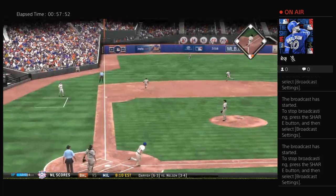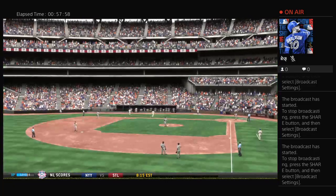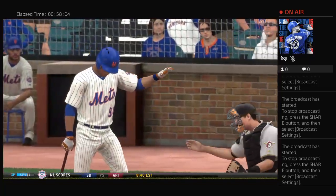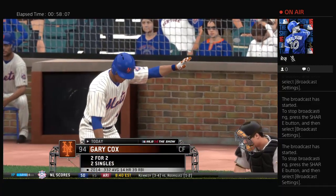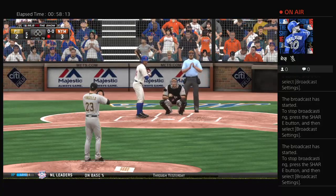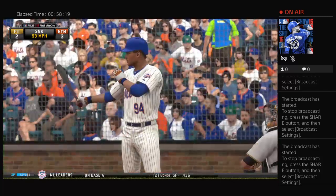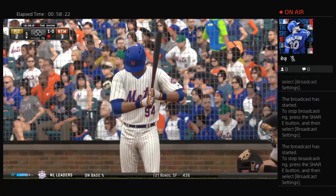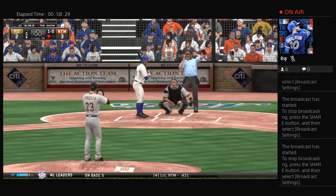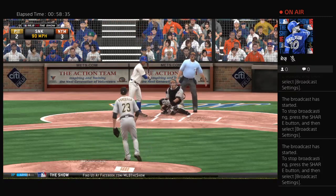Here we go. And here's a ball hit in the air. Harrison will stay with it as he backs up and puts it away. One gone. The batter, center fielder, Gary Cox will stand in. 2 hits in 2 trips thus far. And this is just off the outside corner for a ball, 1-0. Not close. It's 2-0.